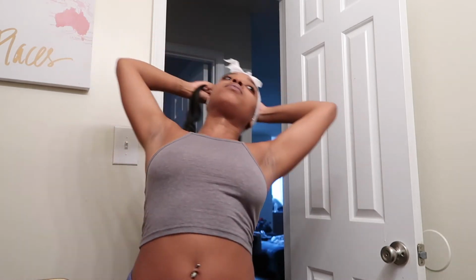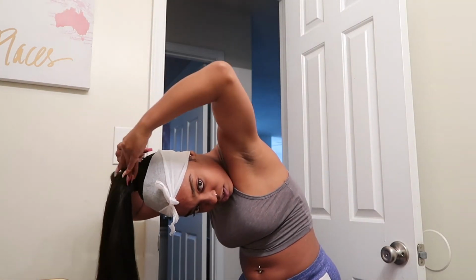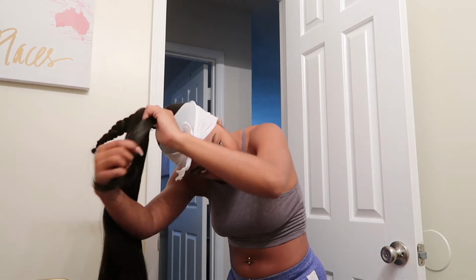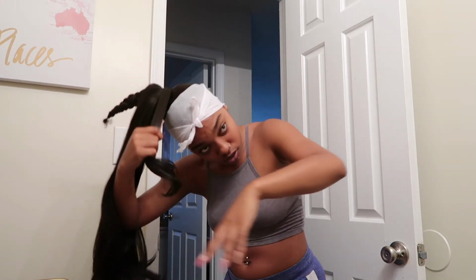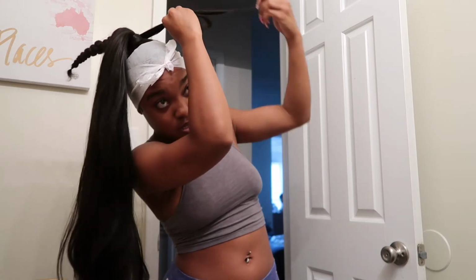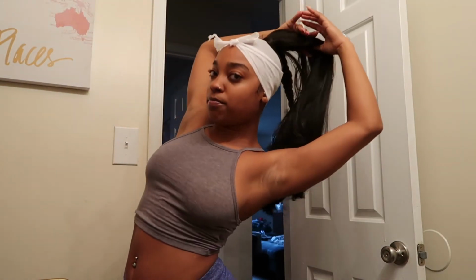So I just take the clip, put it on the front of my pony, and pull it back into the pony. Then I wrap my strip around. Tilt my head down and then bring my strip over. So I've secured it, as you see, my braid, right?